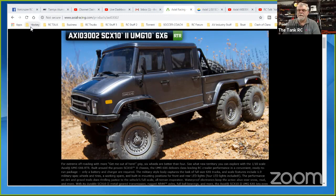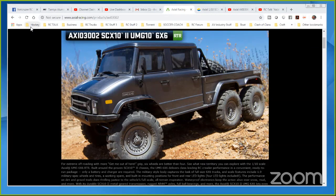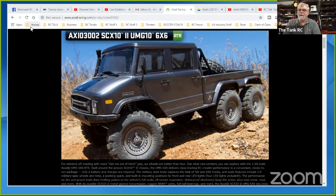Hey, how you doing, RC Mask Master? Popcorn. Yeah, RC Basher Boy says it's popcorn. Somebody's making popcorn outside. Yeah, Bite Breakfast says it's on pre-order. So he actually ordered the new SCX10 Unimog 6x6. So this thing is going to be sweet.